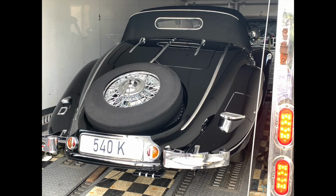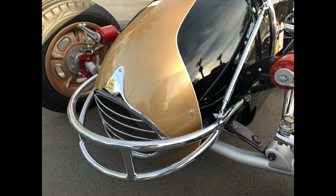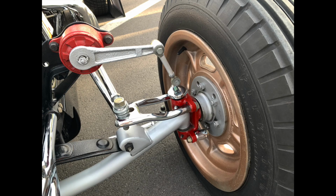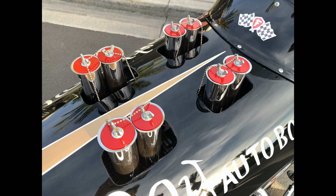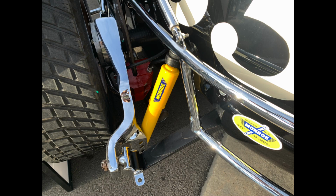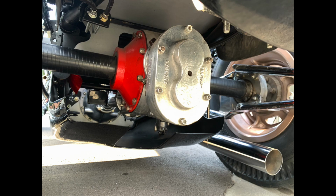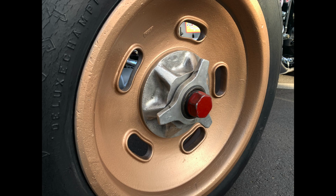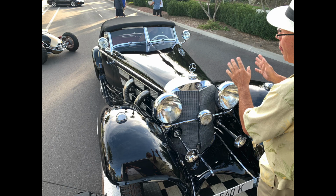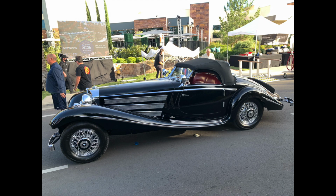There was a large contingent of Mustang people there. This little sprint car was absolutely dazzling, a beautifully done historic race car. The details on it just really had me going for a long time. Beautifully done. And the other star of the show was this Mercedes 500K Special Roadster.